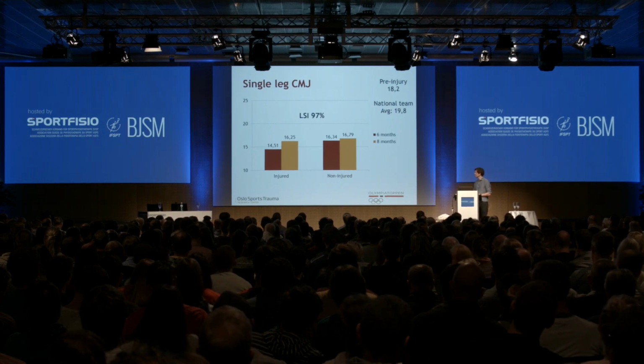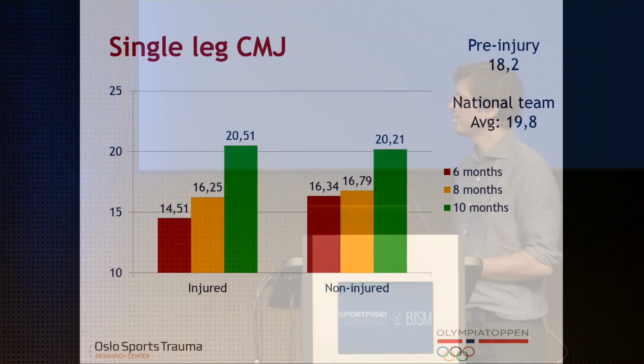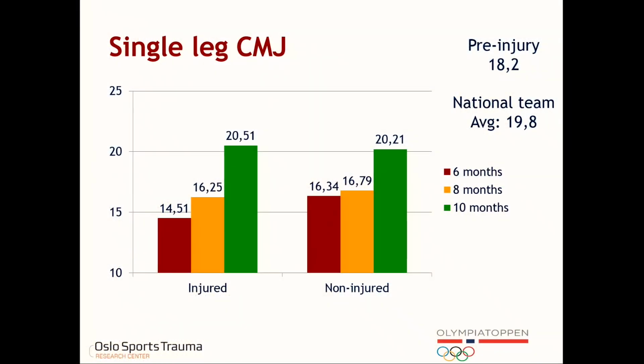So we continued rehab, got her back 2 months later for the 10-month test. And then she improved very much. So I'm quite sure that her physical capacity and maybe also her risk of re-injury has been decreased quite a lot with those 2 months of extra training, even though she was at 97% at 8 months.